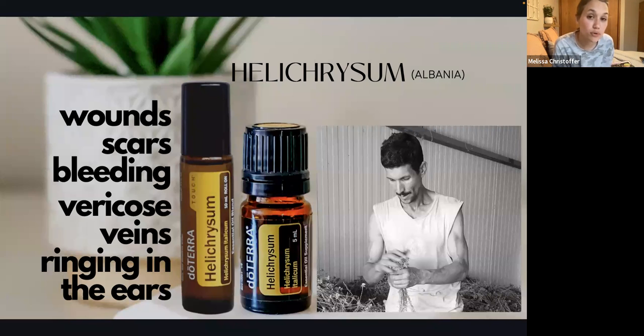Helichrysum is in the Chi protocol. Remember, pain and inflammation. It's in the inflammatory protocol as well as the osteo protocol, so bone pain and things like that. How often are you asking about?